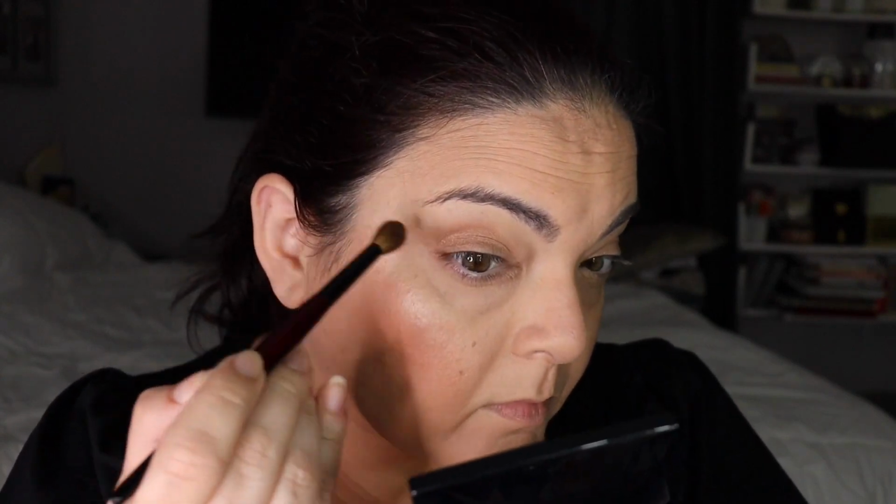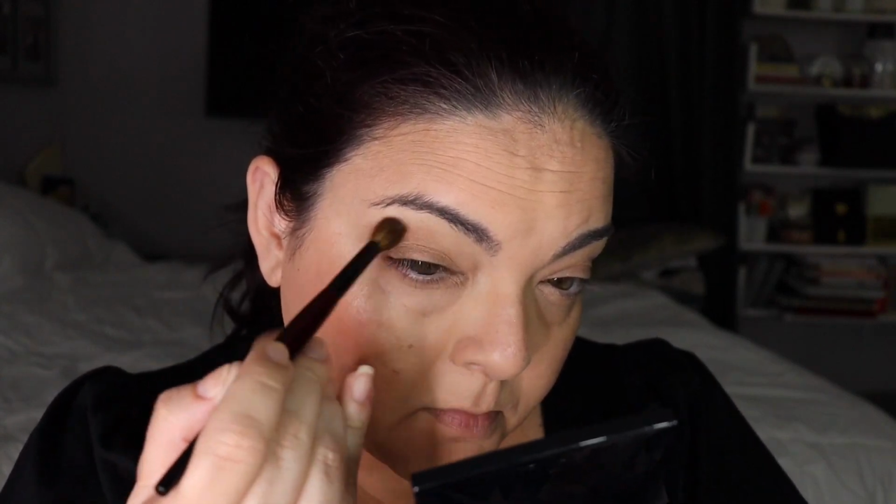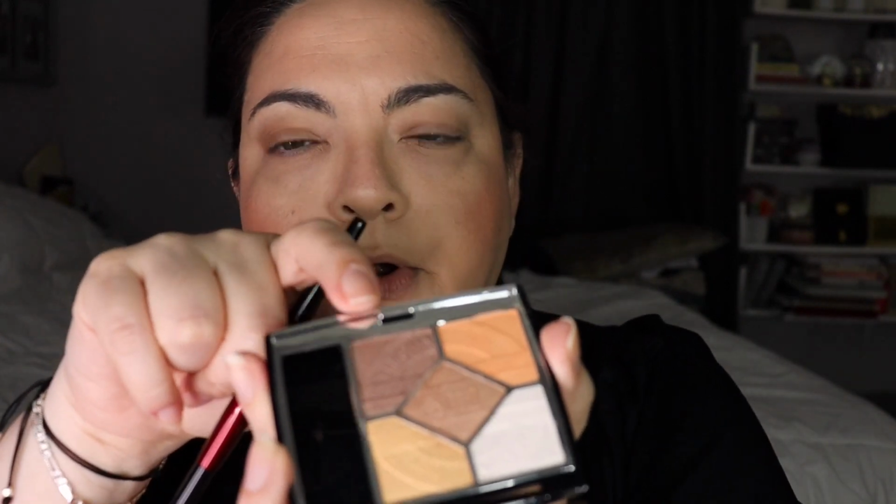Okay, I put it all over the lid. It is really light, lighter than what I thought, lighter than what it looks in the pan. And then the swatch, I'm gonna go with the same brush and go in with that to the darker shade, the one here in the corner. I'm gonna go into the outer half of my lid, to the crease and outer half, do kind of like a V, like a triangle in a way, like a pyramid triangle in the outer half.